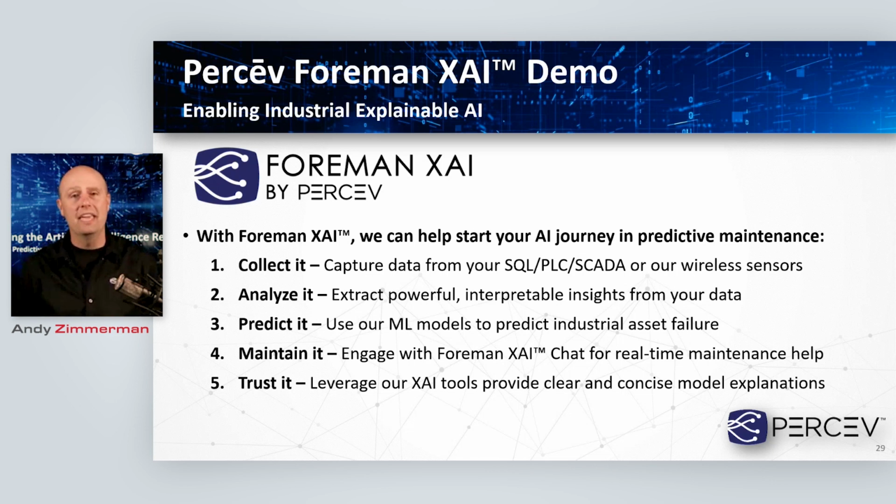And then, at the end of this, I'll get into this a lot more on Thursday, but we really want to be able to bring explainable artificial intelligence technologies to the industrial space, and this is going to allow you as an end user of AI to better trust the underlying AI that you're using in your facility.